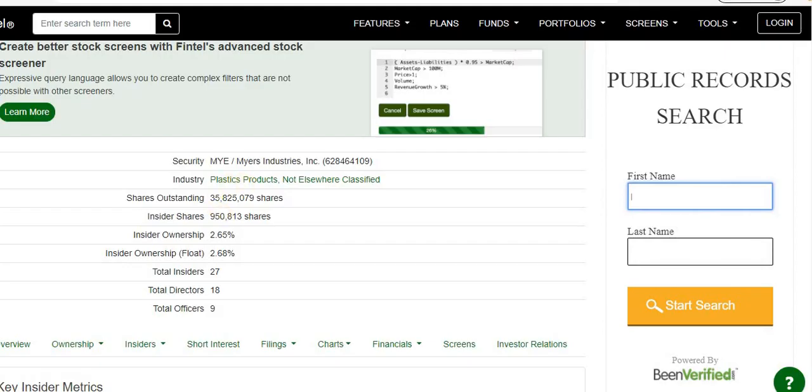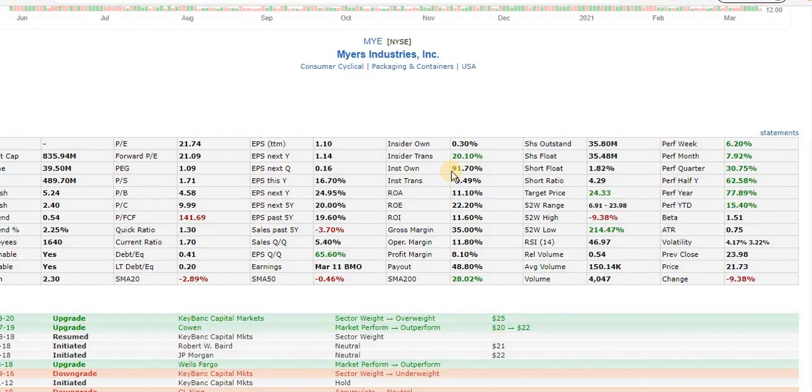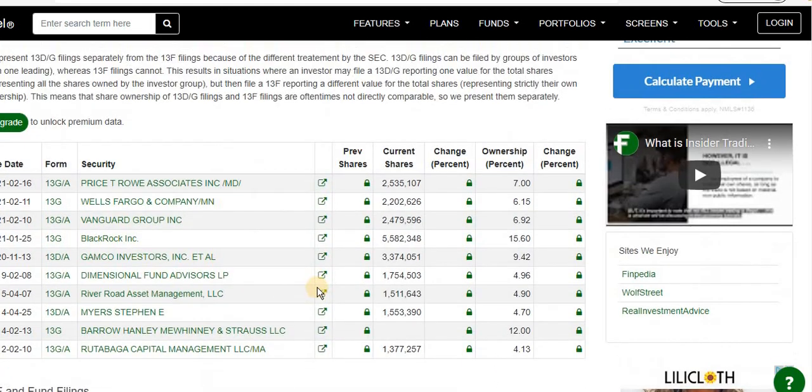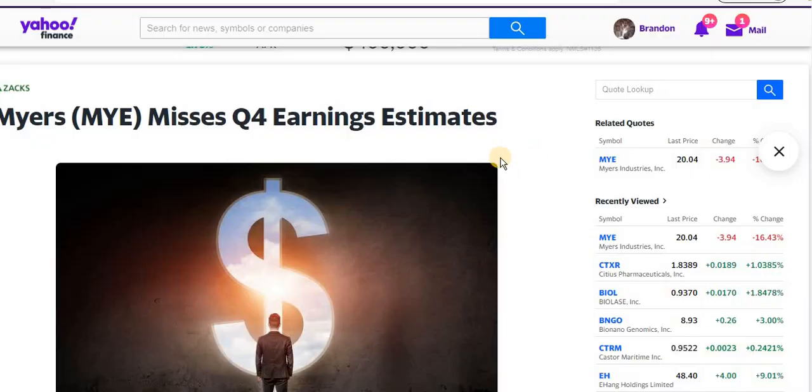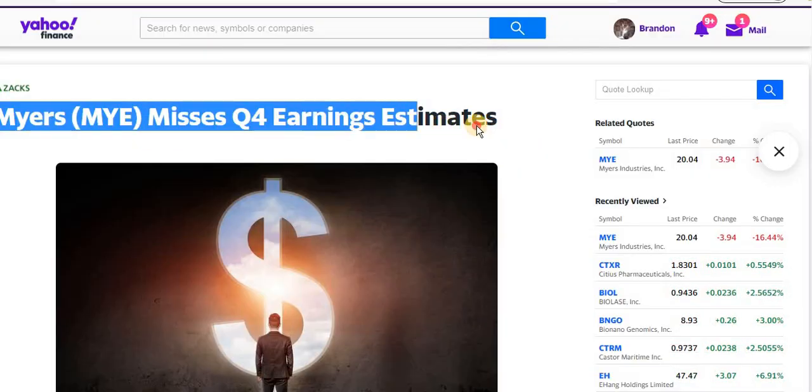But Fintel.io has quite a lot higher insider ownership, 91%, that's pretty crazy. There are a few companies that hold a lot. Look at this. BlackRock owns 15% of the stake in Myers. That's insane. Yeah, this is insane.